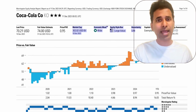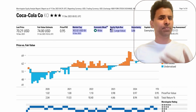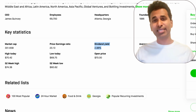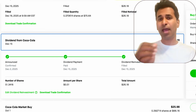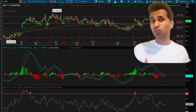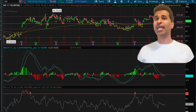Similar to Procter and Gamble, Coca-Cola has a massive moat and very low uncertainty. They have a market cap of around $300 billion with a 2.88% dividend yield. I recently received $26 in dividends from my 51 shares, and I'm patiently waiting for the price to drop below its 200-day EMA, which is around $68, to add more shares. This is a long-term hold for me, which will be slow, steady, and reliable.